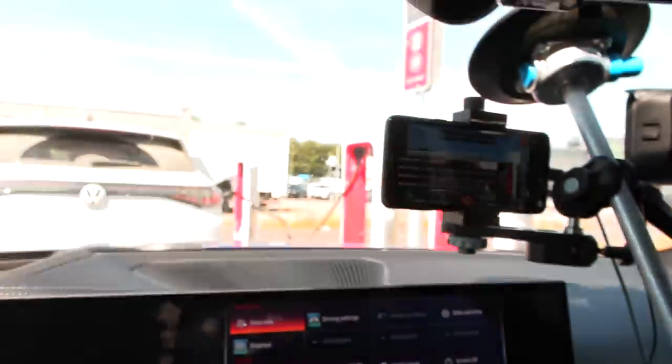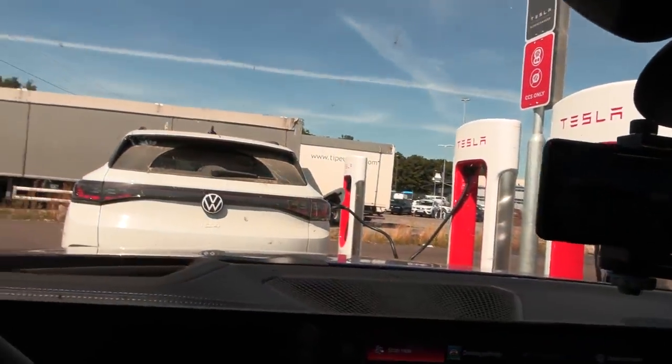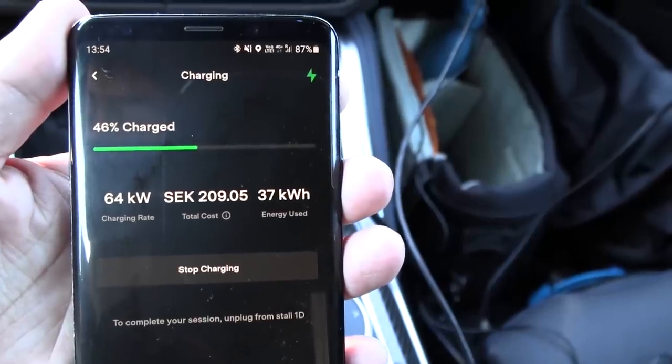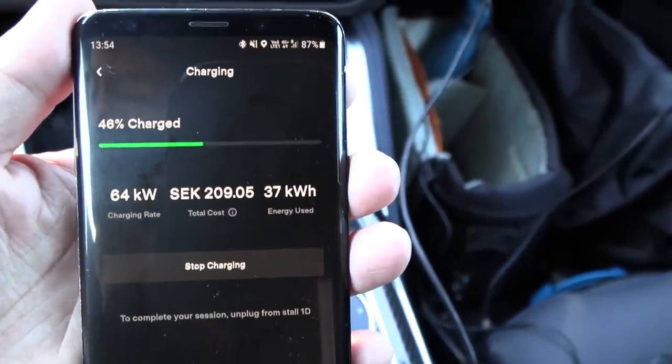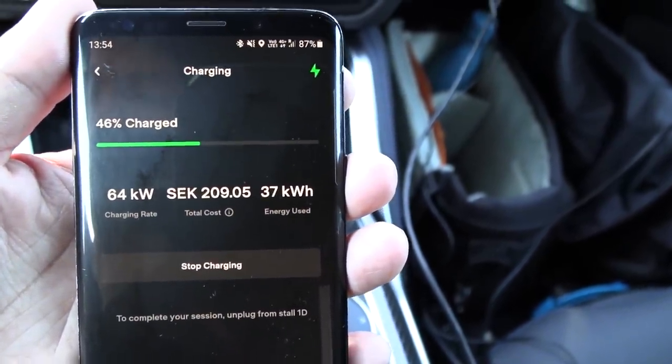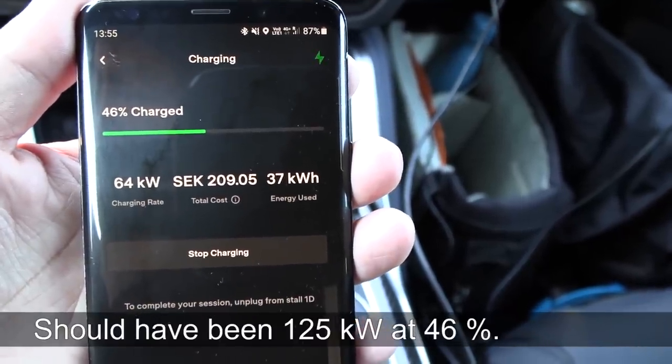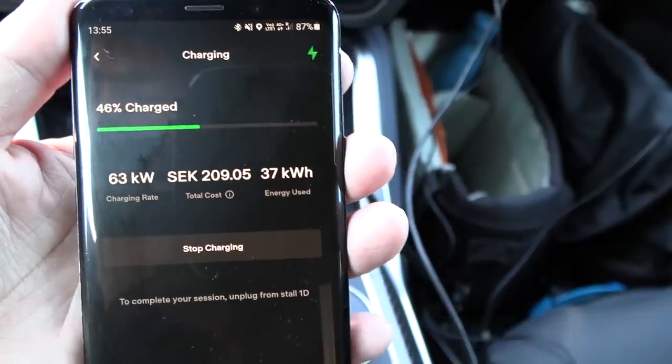Oh, I need to clean the windscreen. Shit. Over here though, we don't have the nice cleaning equipment. We've been charging 15 minutes now. I need 48%. I'm about to unplug, but we're getting only 64 kilowatt. Wait, is the car rapid gating? Just because I had HVAC on.